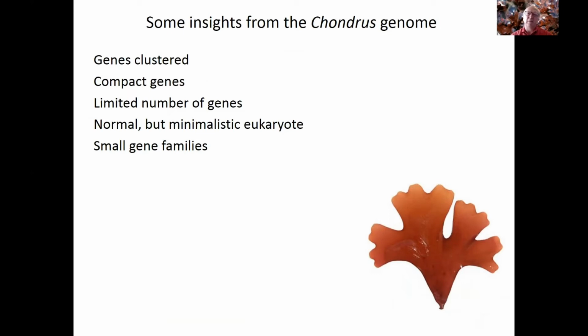9,600 genes is not that many for a multicellular eukaryote, so there is a limited number of genes. It seemed to be a normal but minimalistic eukaryote. One of the important things is that there are typically small gene families, so it's very often that you have only one gene for one enzyme.